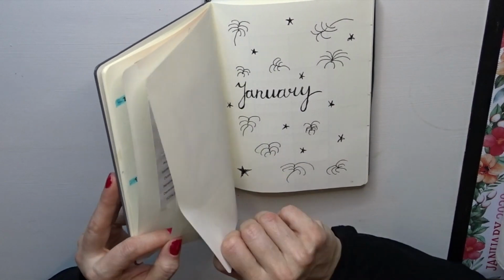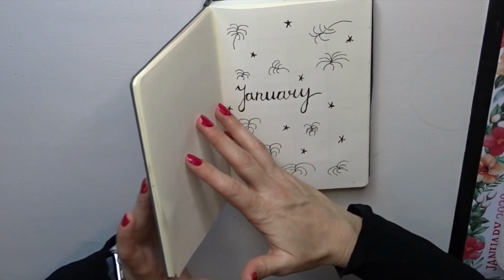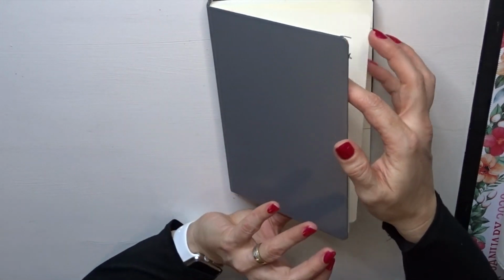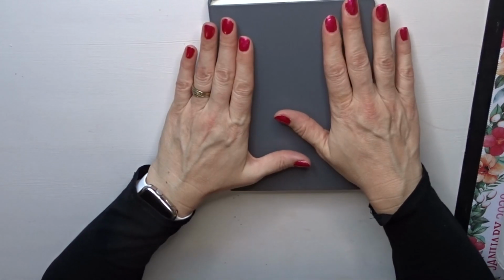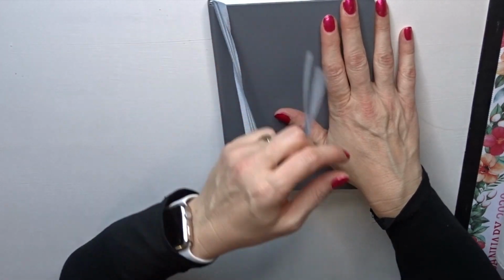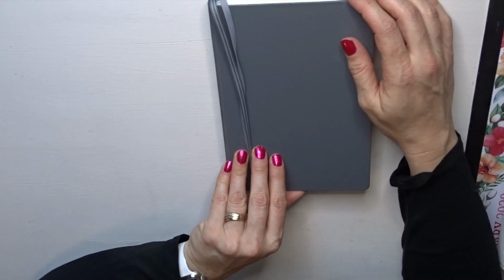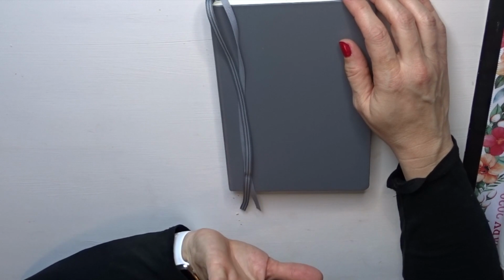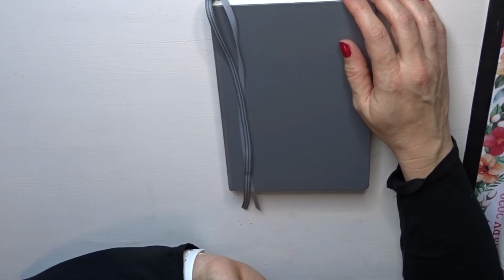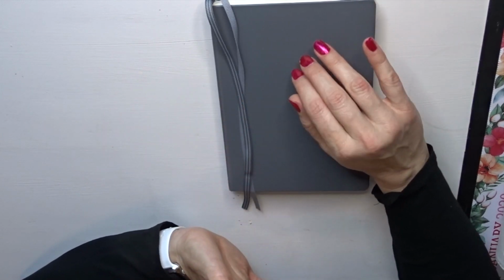Just things that I put in here and things like that. I like it because I do my monthly spread, and then I have room for my weekly spread, and then I also leave tons of pages in between the months for brainstorming, for ideas, to-do lists, materials, all that stuff I write down.